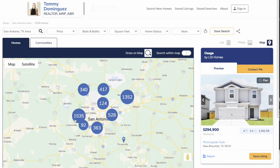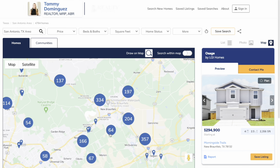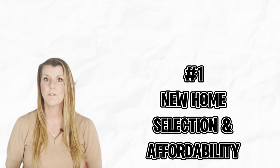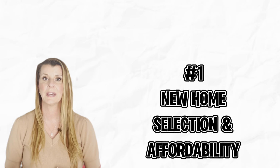You can see from this map that the concentration of new construction is really here on the far west side and also here in the New Braunfels area. Now, I really want to highlight this area because it has become a hotspot for families that are moving to the San Antonio area for a lot of reasons. Number 1, if you're moving to Texas and looking for brand new homes, the number of home options here and the pricing for those type of homes you can get are incredible.